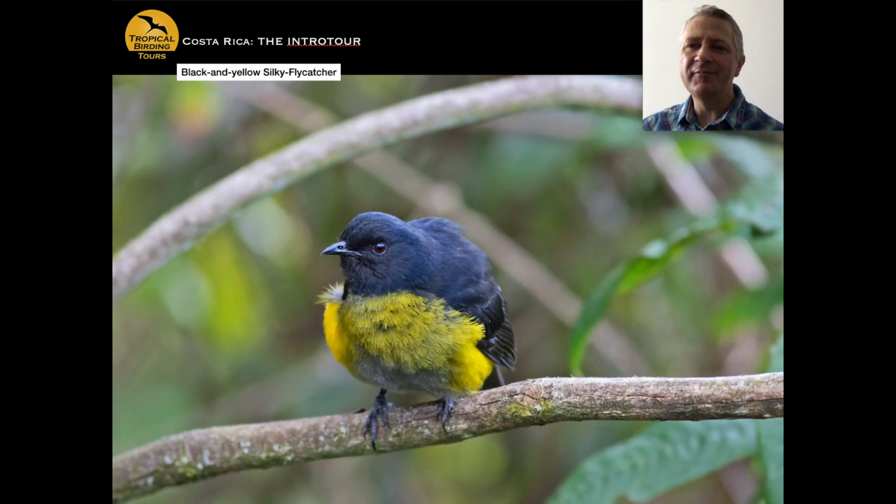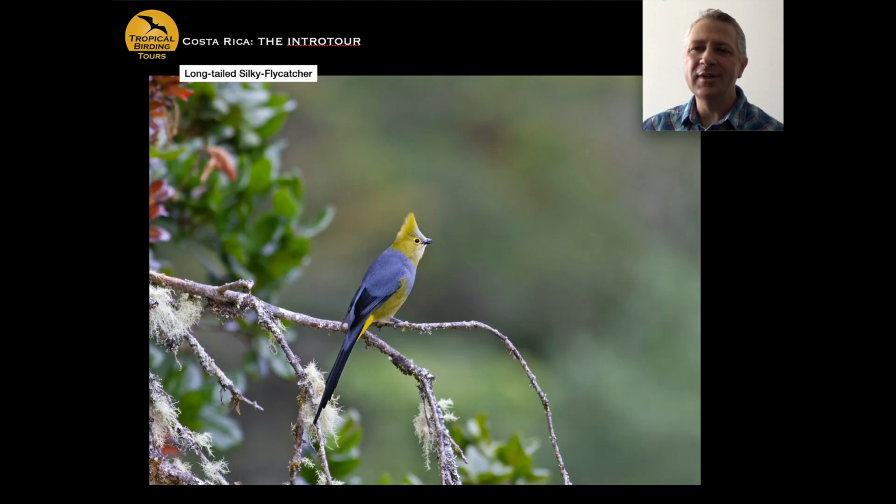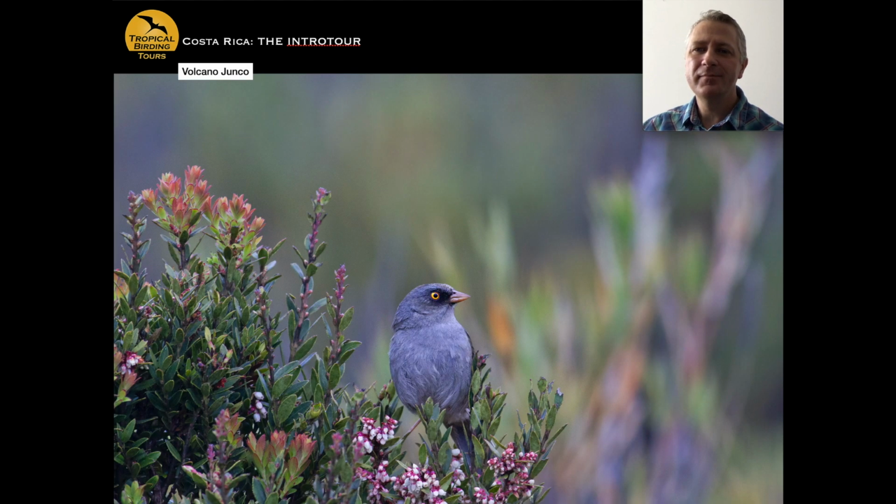And then here's a bit more of an alien family to most, the silky flycatchers. There is one in North America called Phainopepala, which looks nothing like this. This is the black and yellow silky flycatcher, and in the same area you can get the long-tailed silky flycatcher too. So it could well be a new family for some.